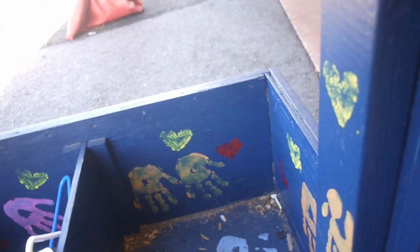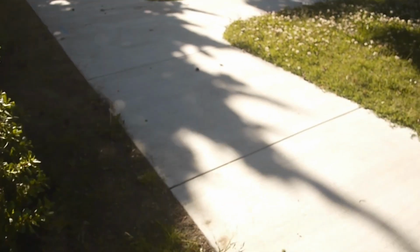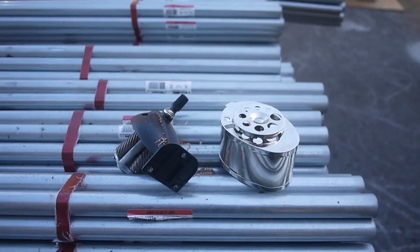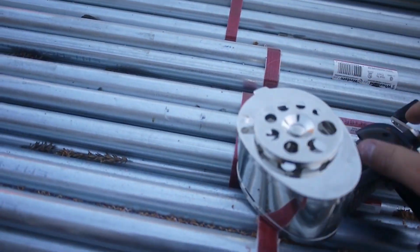There's a Sharpie over here. Wait, no, it doesn't work. It's all dry already. Let's put all of them back. Guys, look. There's a sink. Oh, if somebody's building a home, you know where to get a sink. Wait, what is it? Guys, look what we found. A school pencil sharpener.